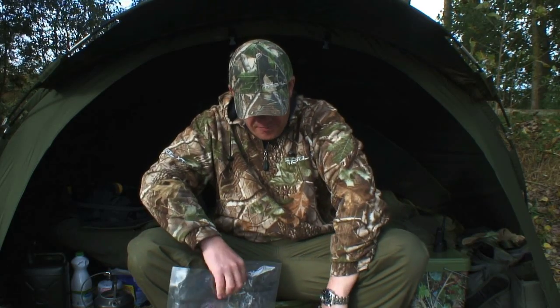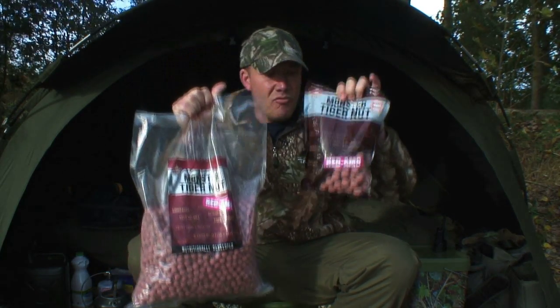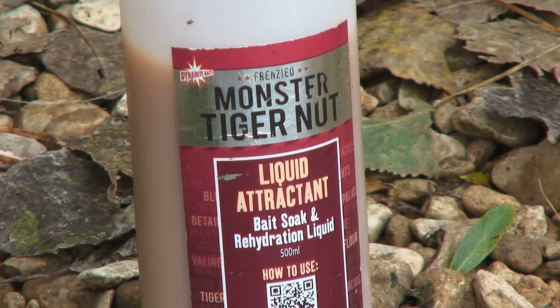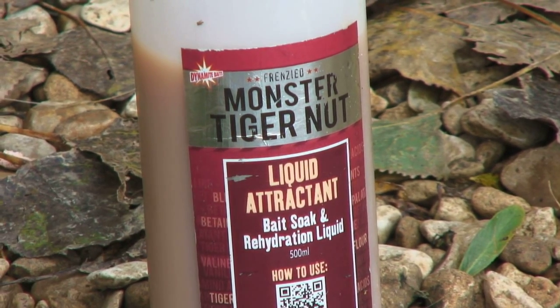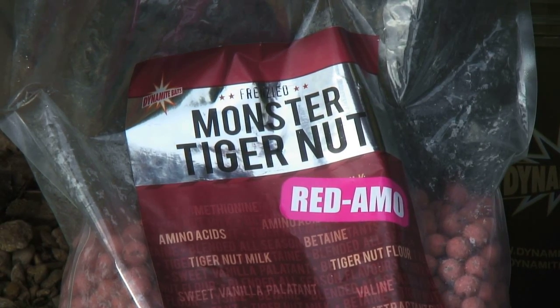But it's a lovely bait. It comes in, as you can see, both shelf life and freezer, 5 kilo bags and resealable 1 kilo bags. You've obviously got the matching pop-ups and the matching glugs. It's going to be available in 15s and 18s in freezer bait, both in the 5 kilo and the 1 kilo resealables, and also 10s, 15s and 20s in the shelf life. So again, something for everybody, whether you're into shelf lives or freezer.